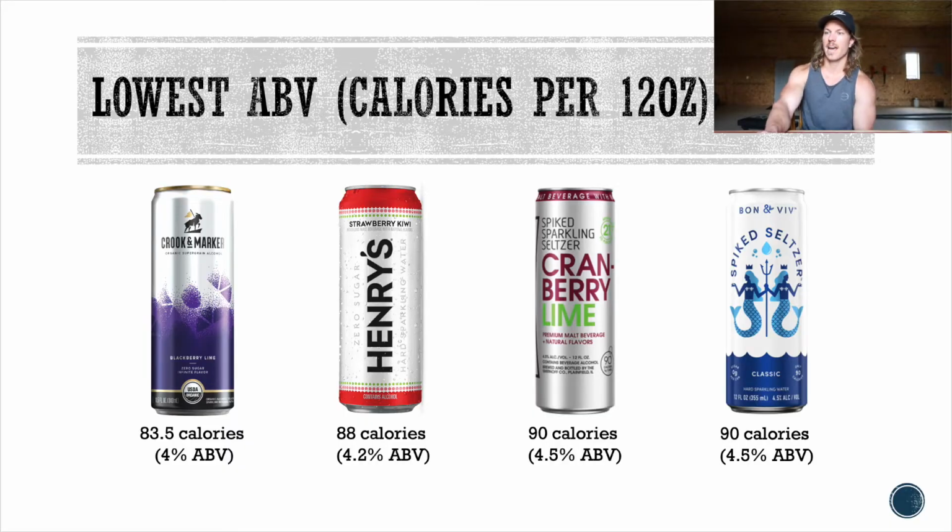So those are the only places that we get calories from. All the calories that I do list with each drink is based on 12 ounces of that beverage, since there are a couple of them that are not 12-ounce cans, they're less. So let's get into the first category, the lowest alcohol by volume. These are really good choices if you don't really want to get that buzz. You want to stay in as much control as possible.